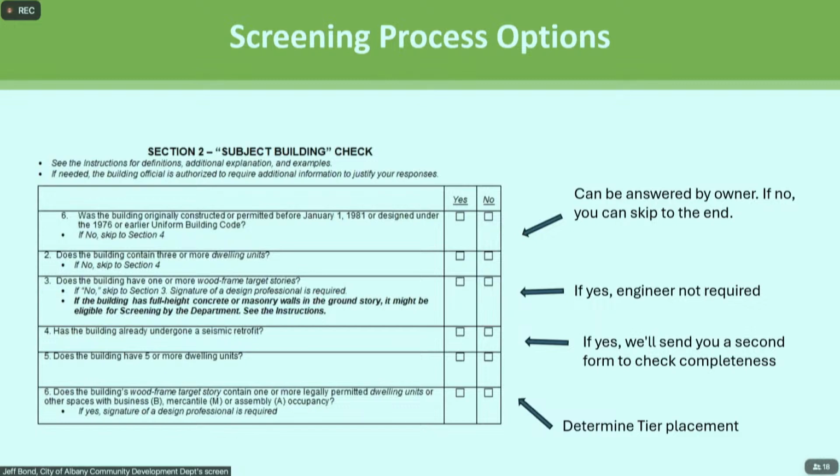For instance, you might have a building that says 3 units in our data, but it's actually 2 buildings, one with 1 unit and one with 2. You could fill out 2 forms and mark no on that question for each of them and skip to the end without an engineer. So there will be some buildings where that's the case.